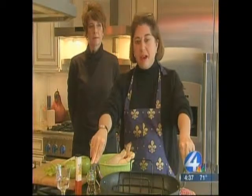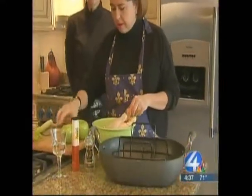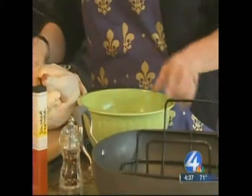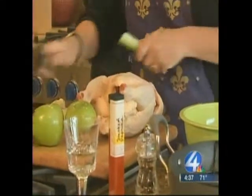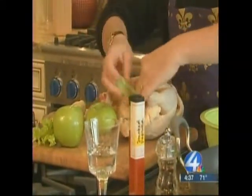It also doesn't require a lot of attention. Once you put it in the oven to do its thing, if the oven's doing its job, your job is pretty much done. So what we have here is a really lovely organic chicken. And just to get it ready for roasting, what I'm going to do is remember that you want to get a lot of flavor throughout the bird. And so what we're going to do, we've washed and dried this bird thoroughly.